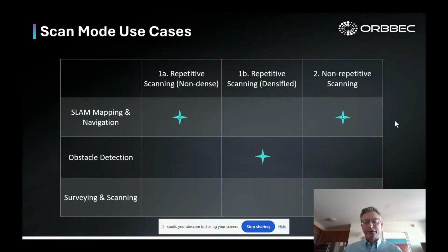So some of the use cases for these different patterns and modes. If you're building a robot where the function of the LiDAR is to do SLAM mapping and navigation, you may want to start out with the non-repetitive scanning mode when the robot's stationary to build up the complete map of the environment that it's operating in. And that's signified by the 1 and this little star here. And then once the robot starts moving, you may want to switch to a non-dense scanning mode, the repetitive scanning non-dense mode, to quickly update the robot's location within that dense map as it's moving around.